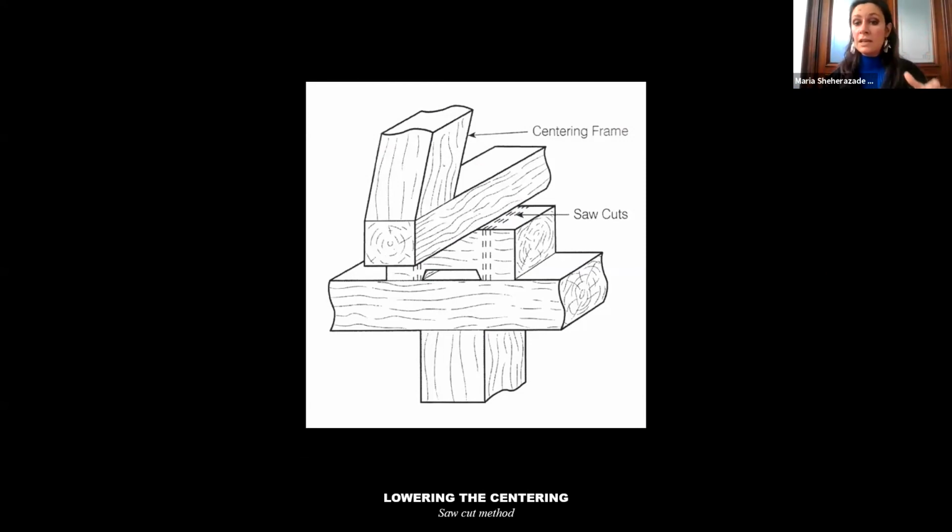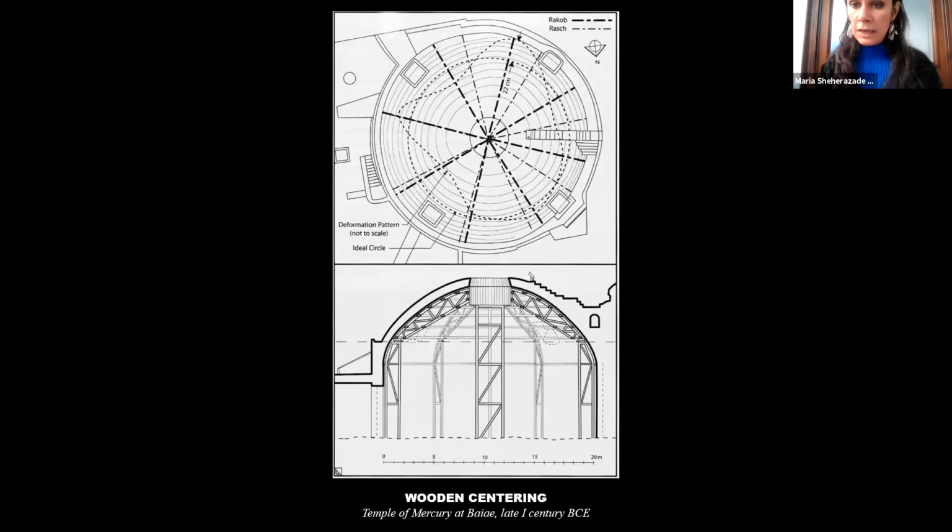So for instance, in this case, you have these elements that are strategized so you can cut them out when the wood has settled, and then you let the centering fall and detach. And the weight and size, of course, of the centering would make this operation very difficult in some cases. So the builders really look for a balance between economy and using enough wood so that the vault won't suffer from deformation, right? So for instance, in this case, based on the deformation of an existing vault, we can have a hypothesis of how much wood was actually used in the centering.